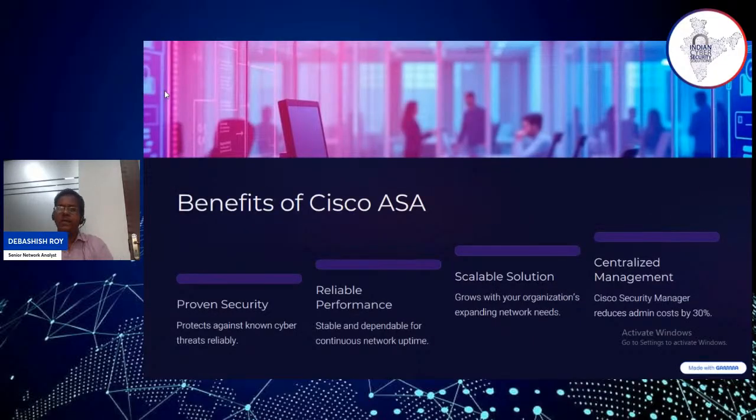Now, what are the benefits of the Cisco ASA in particular? It is proven security. It protects against known cyber threats reliably because it already has a stateful feature. So it already has the database of the packets that are entering or exiting the firewall. Reliable performance: stable and dependable for continuous network uptime. So it is giving you 24/7 protection, 365 days. Scalable solution means it grows with the organization's expanding network needs. When your PCs grow, and your routers and switches grow, definitely your firewall needs will also grow. Centralized management means Cisco Security Manager is there and it reduces admin costs by 30%. So everything is centralized, everything is automated by this firewall.